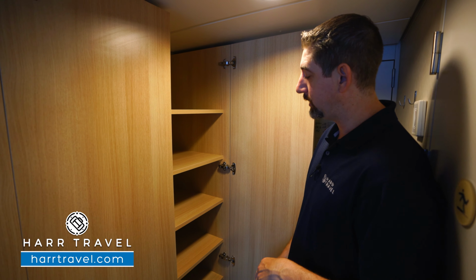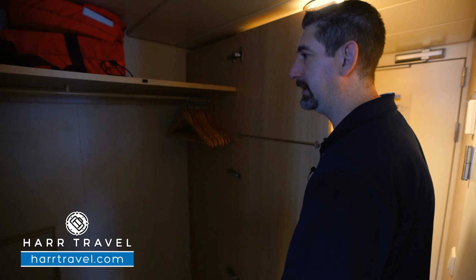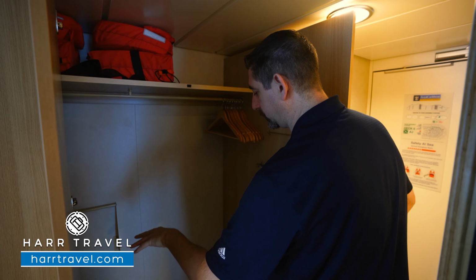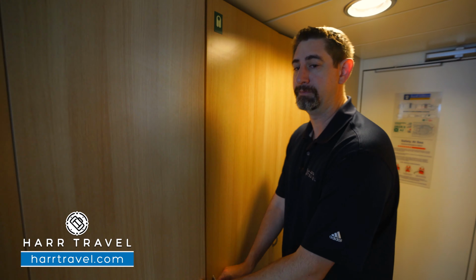Now, next up is your storage. So there's quite a bit of storage up and down right here. And then here's the main part. You're gonna have all of your hanging storage all the way across. And then that also pulls down for more hanging storage, a little bit of storage up above and down below.